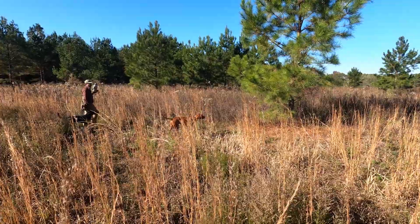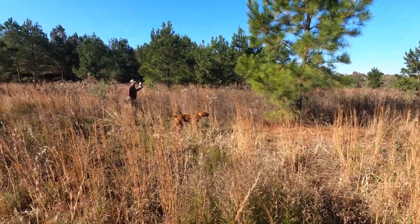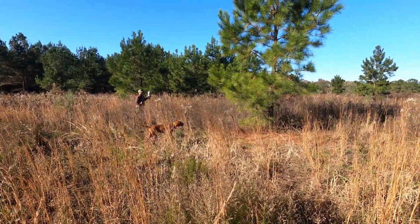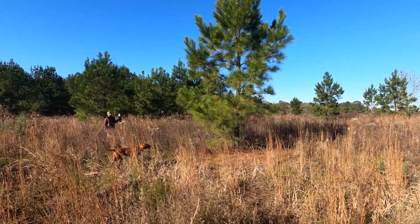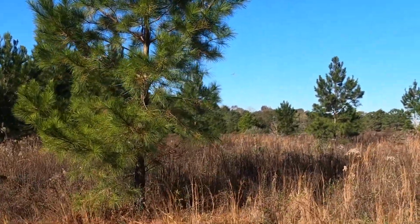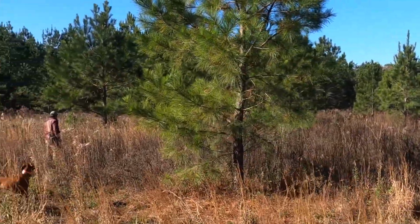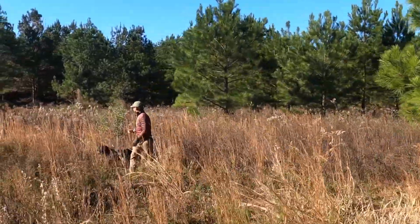It's sitting at the base of this pine tree. Yeah, I see it. That's so cool. Y'all ready? Yep. Whoa. Oh, gone. All right, he's gonna catch that guy. Y'all see him leave before it even flew? Yeah.